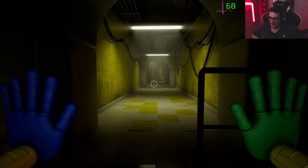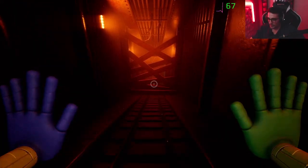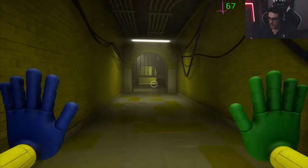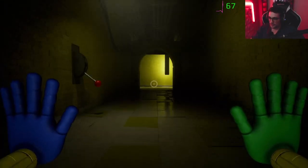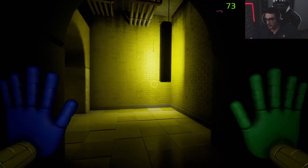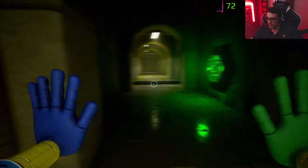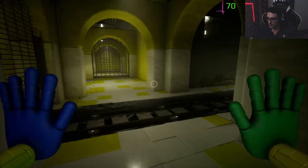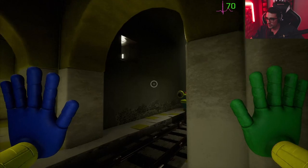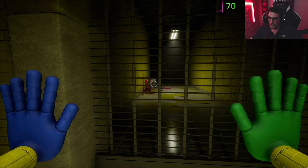Oh, I thought... Okay. What's down here before anything happens? Very good. Can we slide? Dude, Huggy Wuggy scares me, man. I don't know if the pink one's also called Huggy Wuggy, but we're gonna have to break that barrier for sure.